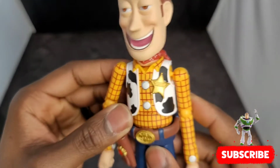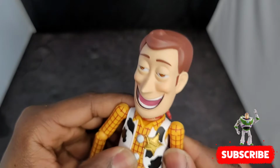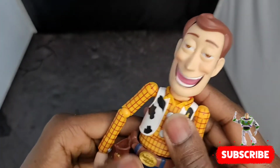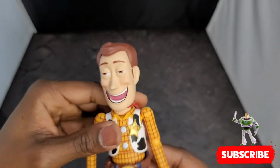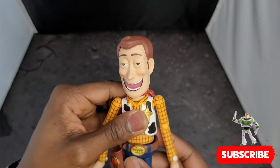Take a look at his sheriff badge. He is a sheriff, so don't play no games, because Woody will lock you up and throw away the key, big buddies. He's moving, tilting that way, tilting like that, so that's good.